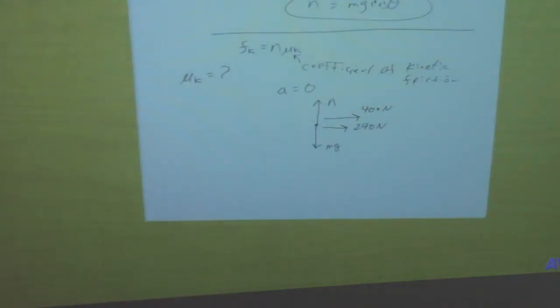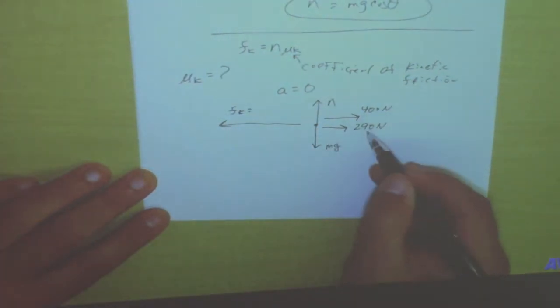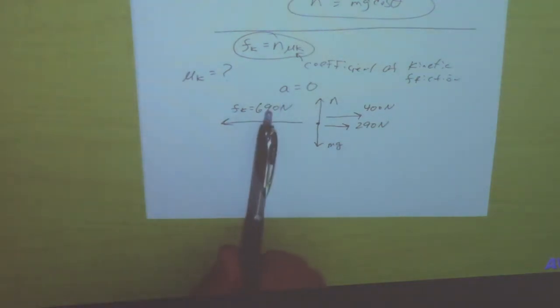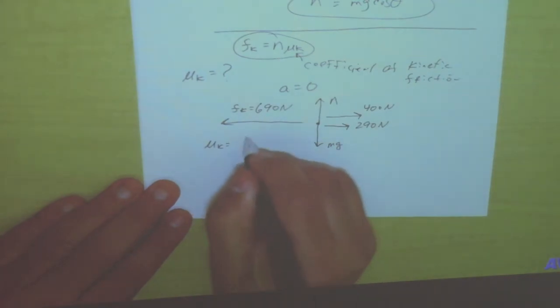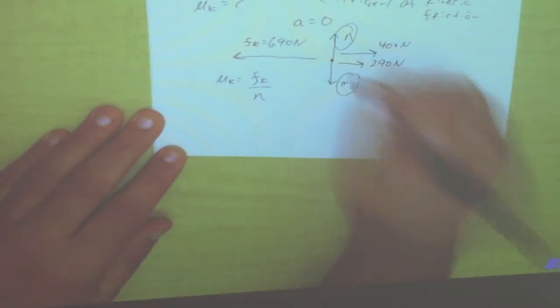Now if we didn't have any friction, this crate would actually speed up, but it's not speeding up. It's going at a constant amount, so I know how much friction has to be back this way. So it's 400 plus 290, 690. So these people have broken the crate loose. It's moving at a constant speed. So we know how much kinetic friction actually is. Now we need to figure out the coefficient of kinetic friction. This is the definition of it right here. So it'll take a couple of steps, but here's how much the frictional force actually is. And I know that's equal to the normal times mu sub k, so I can solve for mu sub k. It's equal to, from this formula, kinetic friction divided by the normal force. And then I know the normal force from the picture has to be equal to mg.